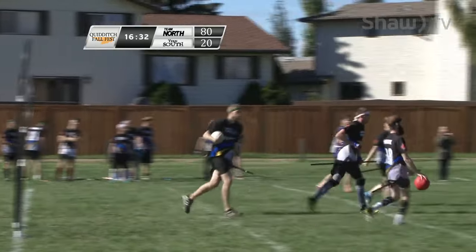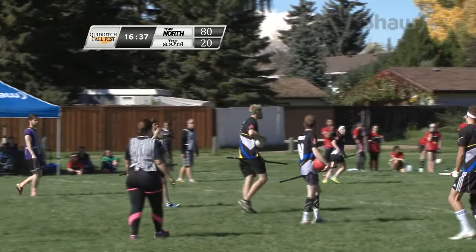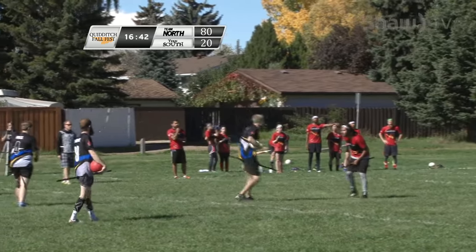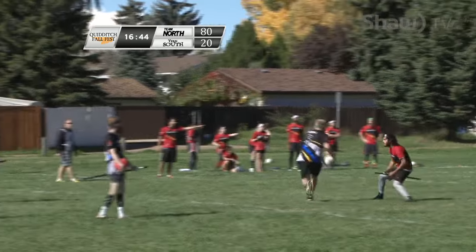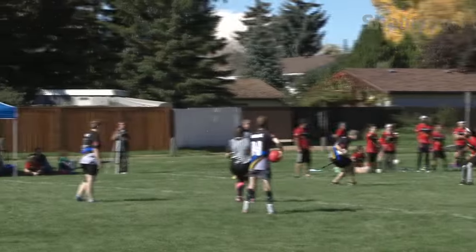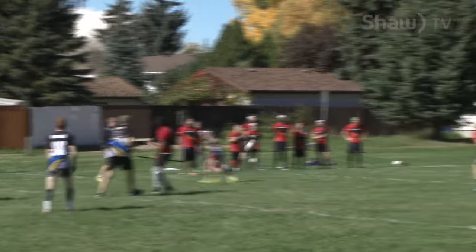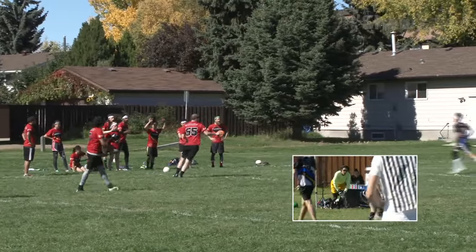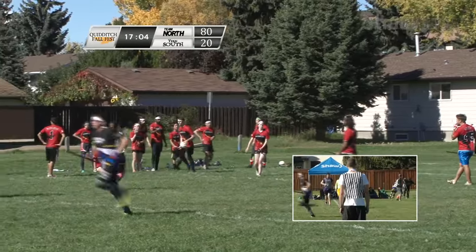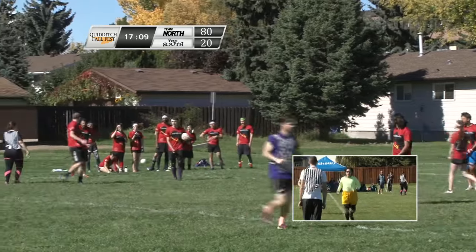Pass it across to Ricky Boyce. Southern Alberta getting beat. Has to take the long run back. Advantage there being, of course, Alberta North has the ball, so now he's back there to defend. Very fast passing game from Alberta North. Couple of beats there, allowing Alberta South to regain quaffle possession.